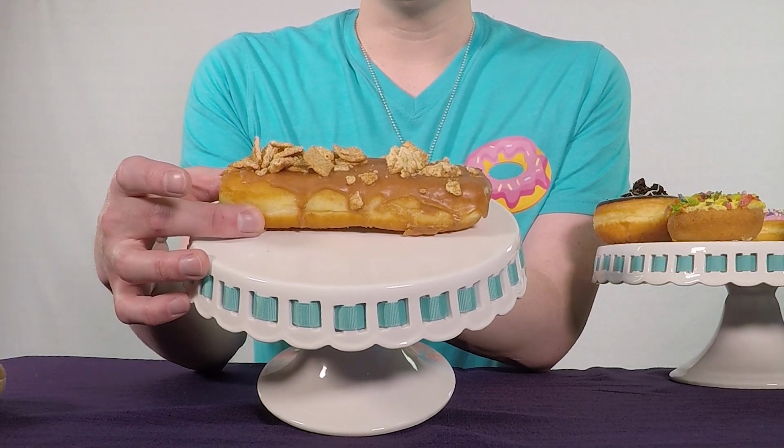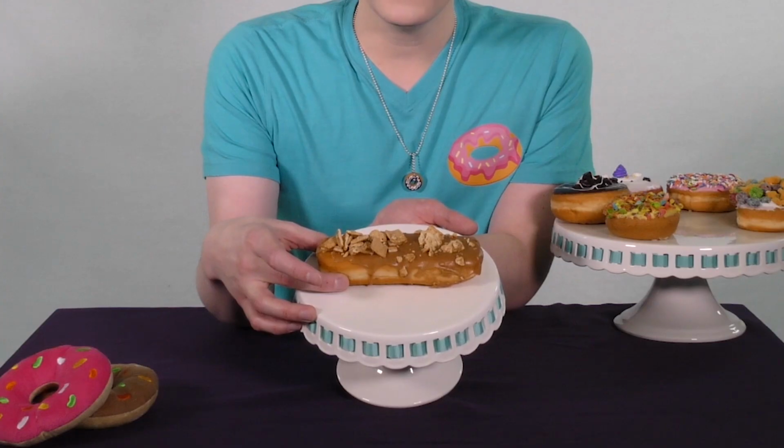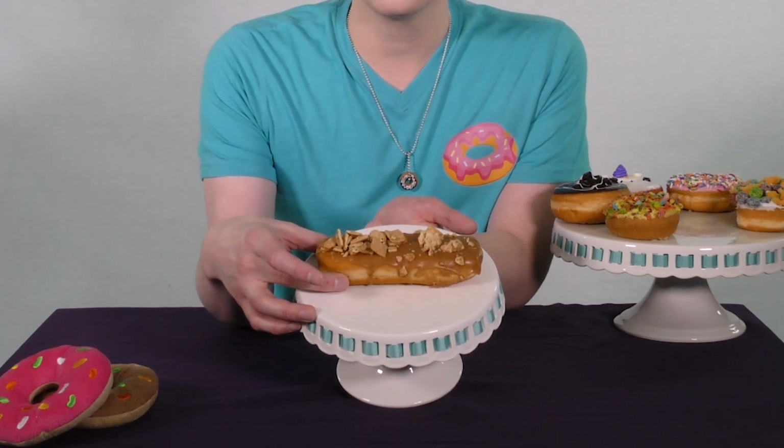So continuing with the breakfast cereal theme, this one has Cinnamon Toast Crunch on top. Let's take a look. So this is a maple bar, maple, which is like, you know, maple syrup that you put on your pancakes, but instead of just leaving it maple glazed, they put on top the Cinnamon Toast Crunch, so you get that cinnamon maple flavor all mixed into one, which is really delicious.